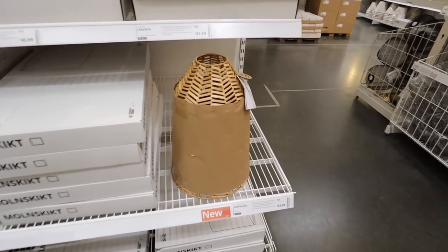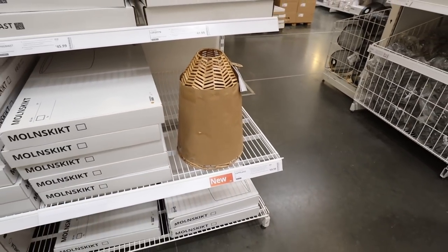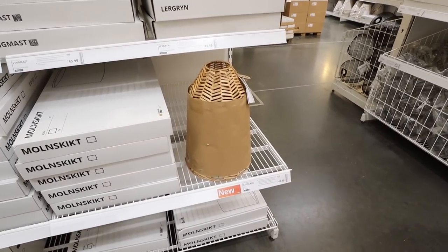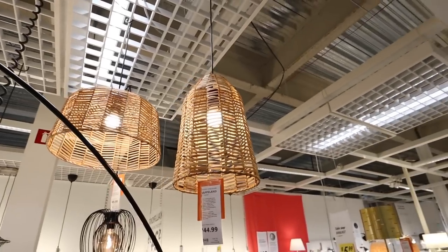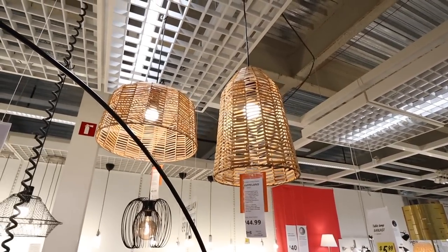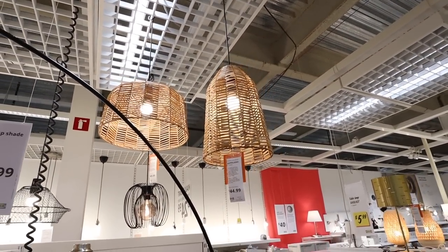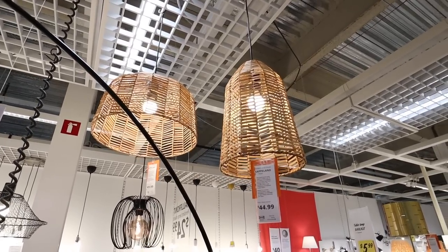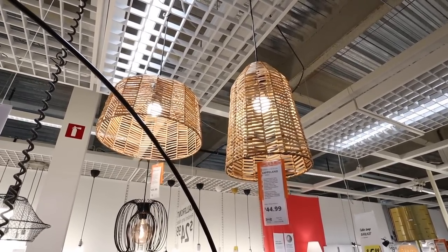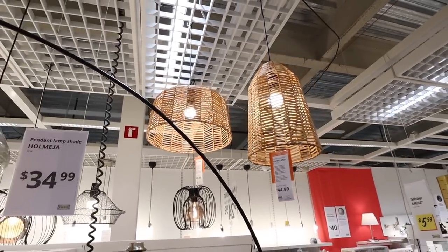I just sprinted over to this new lampshade. I can see the woven little lampshade peeking through. This is $50. They have two different sizes. So they have a bigger round one and then this longer drop pendant. These woven pendants are so expensive everywhere else, but here at IKEA you can buy the shade and then the lighting kit for like 10 bucks and have a really expensive looking light fixture for under $60. This longer one is $45 and then the big round one is $50.